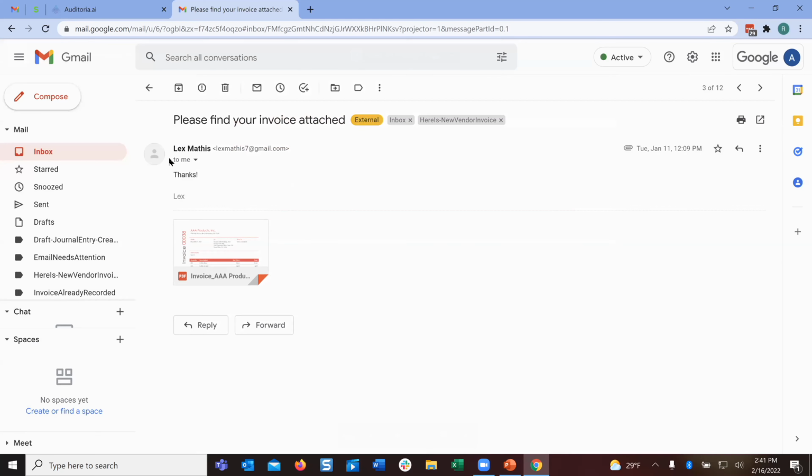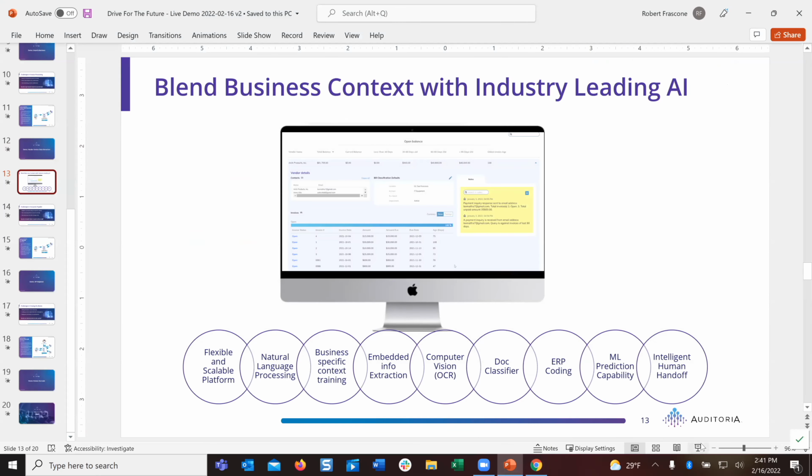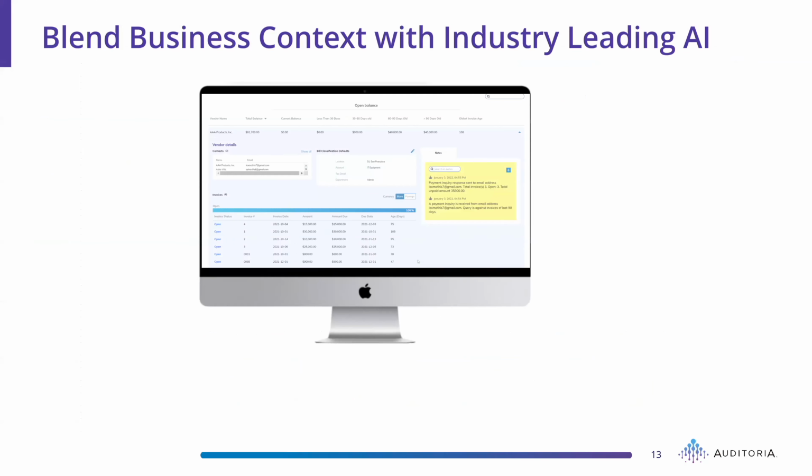So that's being sent to the email box. The system is processing and understanding that it's a known vendor. It's recognizing that it is actually an invoice itself. And that's what I think is super powerful that I wanted to walk through here, just a couple of things. In other demos, when we have more time, we actually run this in real time.